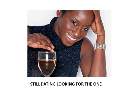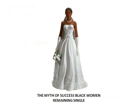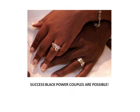In a time where the new statistics say 44% of black women have never been married, and the idea of successful black women remaining unmarried can be depressing, this does not have to be the case. It is possible to have successful black relationships today. I'm even happy to say that my ex-wife is my best friend now, and a lot of this has to do with both of us understanding these principles.